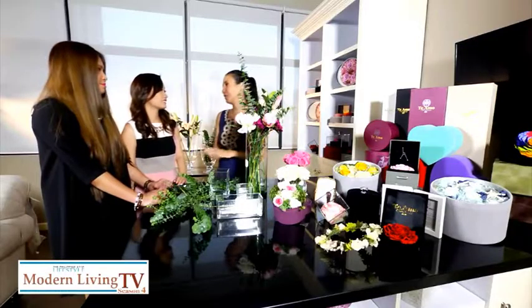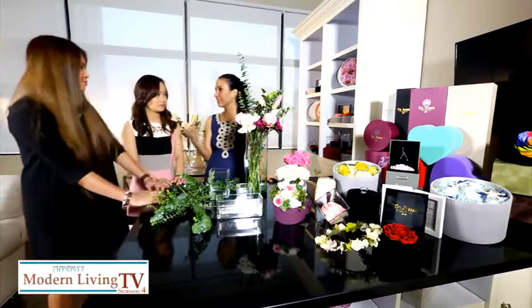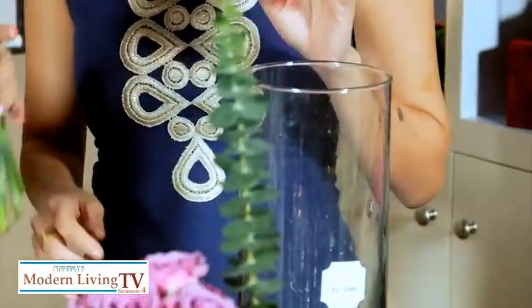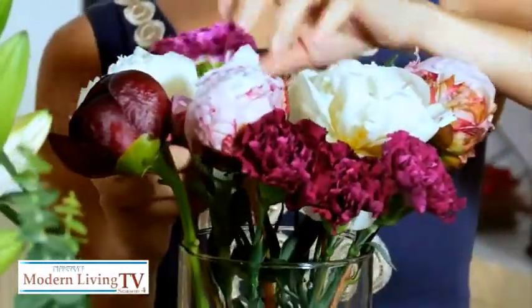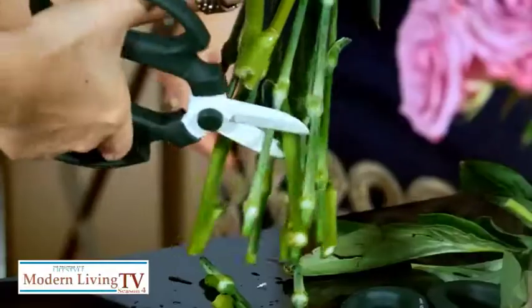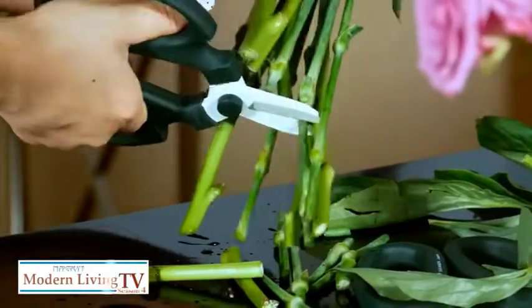Any last tips for our audience, like how to make them last longer, or how to keep them? If no flower food, then change the water every day, and before changing the water, we cut the stem a little bit. Oh, okay. And diagonally. Why diagonally? So it will absorb lots of water. Thank you so much.